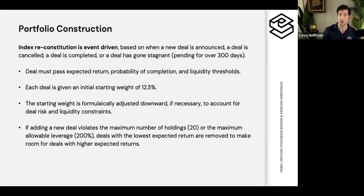Merger arbitrage is an event-driven strategy, and so the index is going to rebalance on an event-driven basis. What this means is anytime a new deal is announced, in the background, every deal is going to get sorted by its risk-adjusted return. Well, not just when a deal is announced. A deal is announced, a deal is canceled, or a deal is completed. Basically, anytime there's finalized activity in the index, every deal that is still existing is going to get sorted based upon its expected return. The expected return being the probability the deal gets completed times the deal spread that's left, minus the probability the deal falls apart times how far the deal could fall.